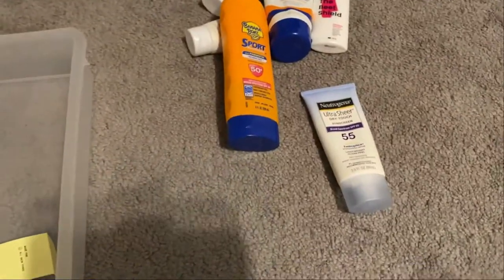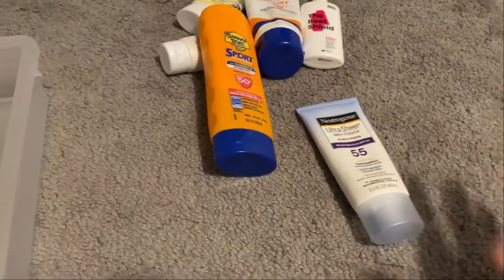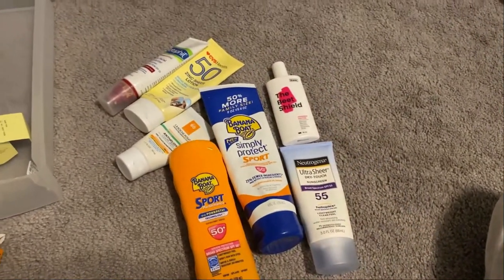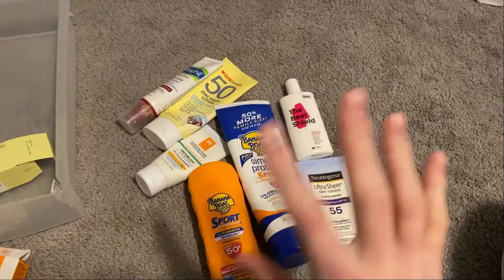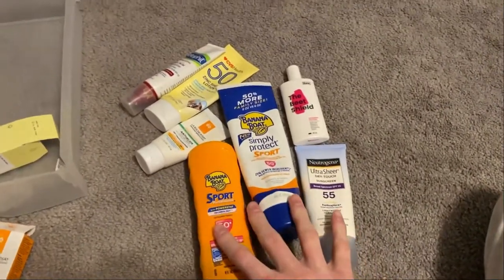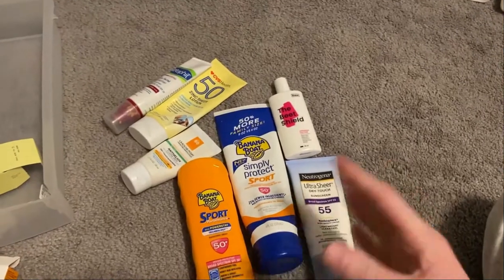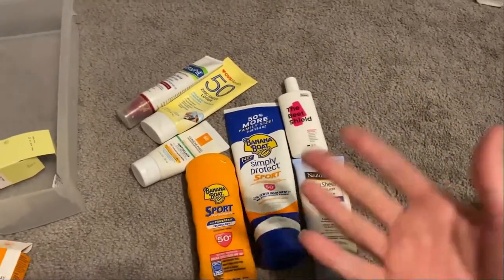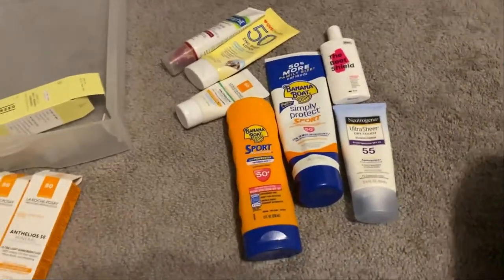So I think I did a pretty decent job. I'm pretty happy with my results. These are all the sunscreens that I'm going to be getting rid of because they're either expired or suck. So that's unfortunate, but that's what happens when you have so many sunscreens. And clearly they expired. I didn't get through them because they're not my absolute favorite. If it was my favorite, I would have been using it nonstop and it would never expire.